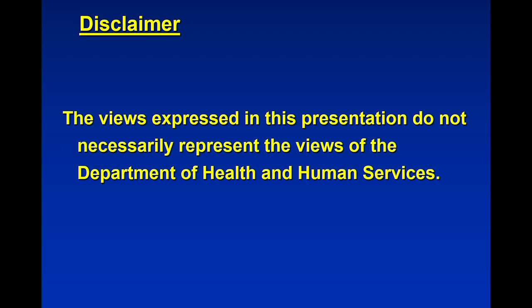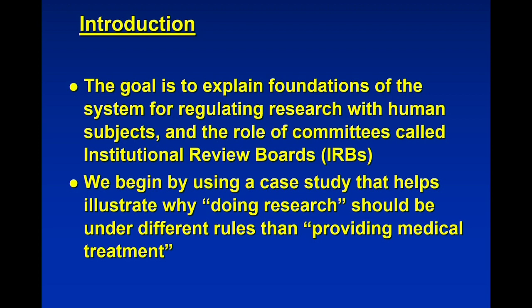So the goal today is to explain the foundations of the system for regulating research with human subjects, and in particular, the role of committees called institutional review boards, or IRBs, at least within the United States. In other countries, these are often known as ethics review committees or ethics review boards. To explain these rules, we're going to start out with a case study, which is designed to illustrate why doing research is treated under different rules than providing medical treatment. So let's now turn to the case study.